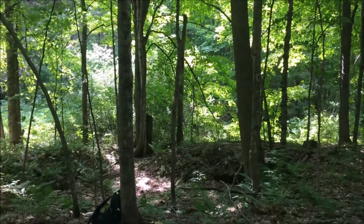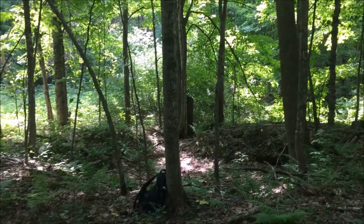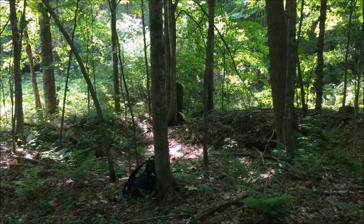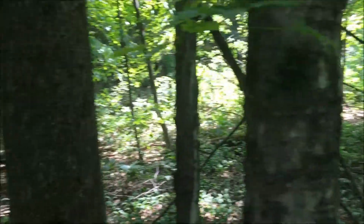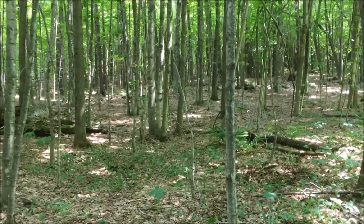Well, it's Tuesday morning, June 13th. I'm out here in the woods again, visiting another cellar hole. Pretty warm today, so I'm already kind of sweating here in the late morning. There's my backpack right there, and the cellar hole right there in front. There's quite a bit of open ground, if I can pan around real quick to show you back in here along the fields and rock wall lines.